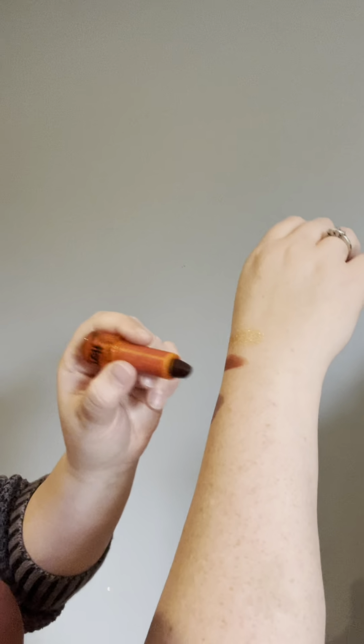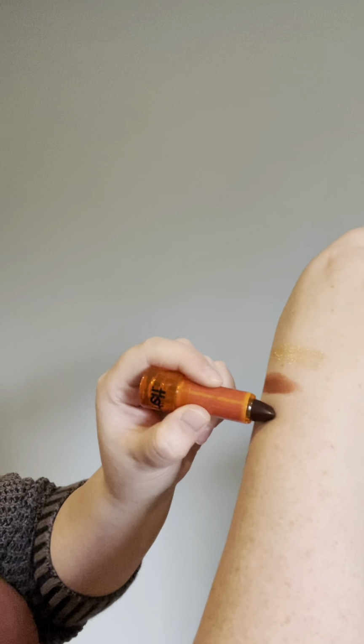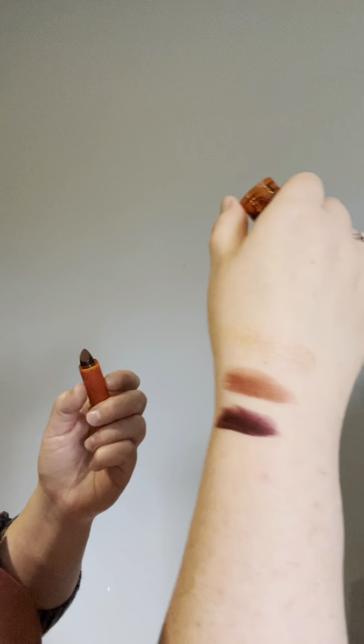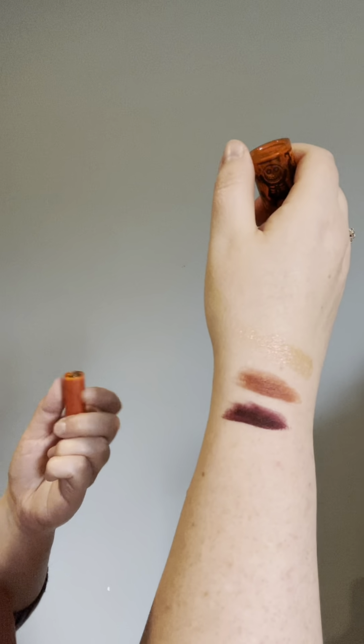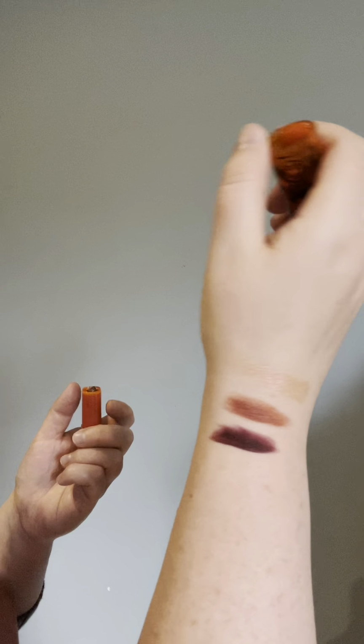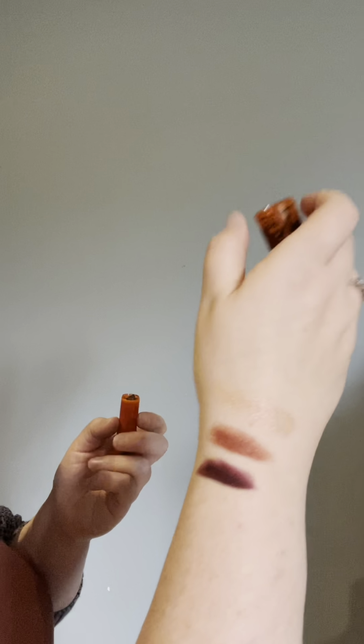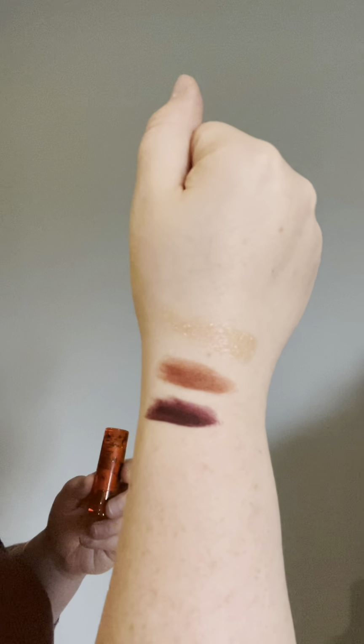That is the shade. That is beautiful. So I'm gonna swatch that. That is what that shade looks like. It is very dark, deep, beautiful. Beautiful shade right there.